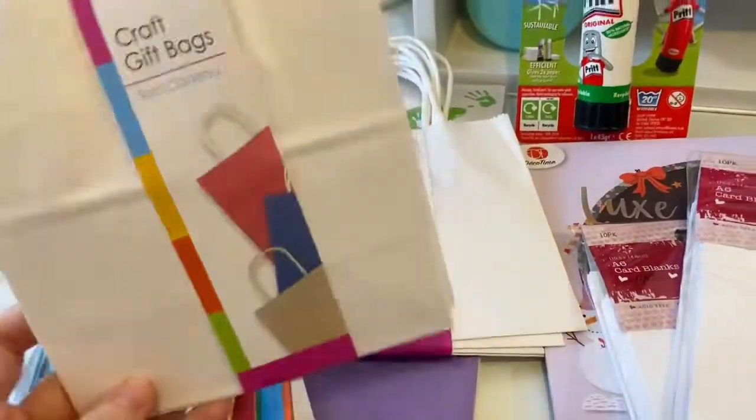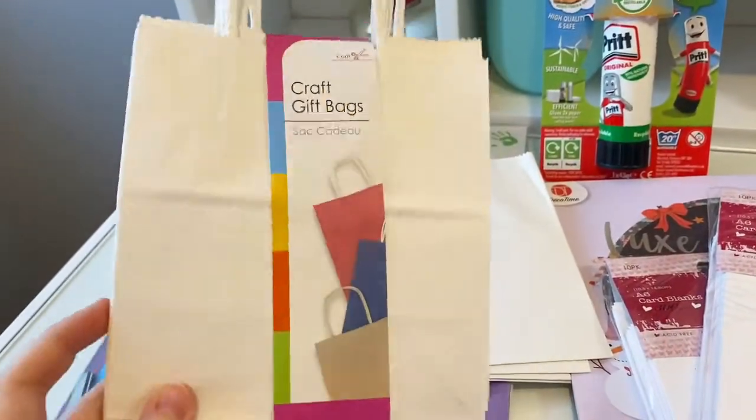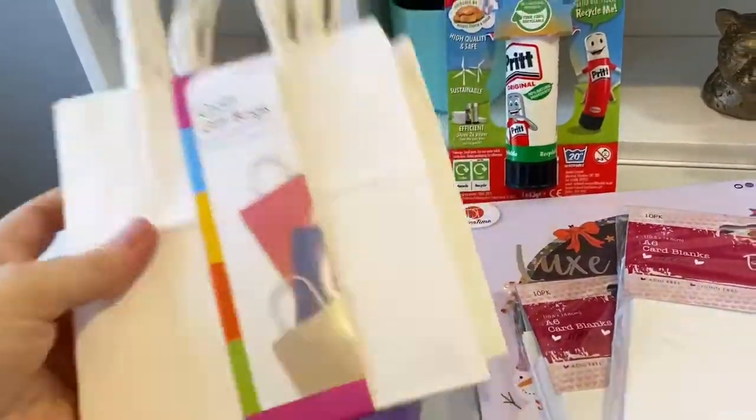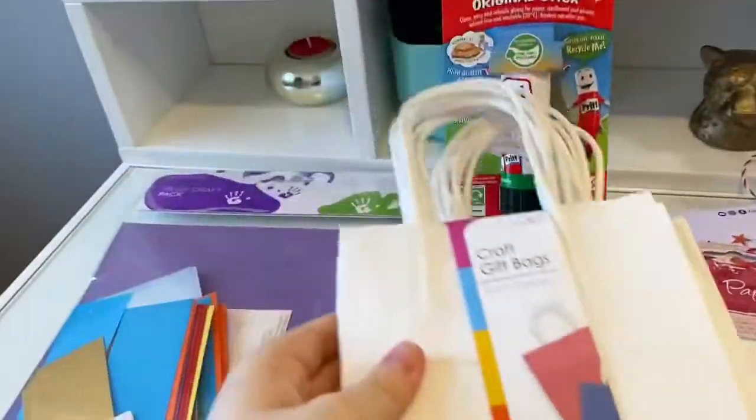Firstly, I bought just two bags of craft gift bags, so there's five in each pack, and they're just to put little things in. Obviously they're white, so I've got those.